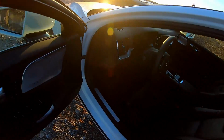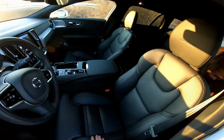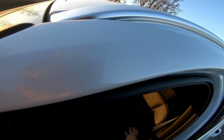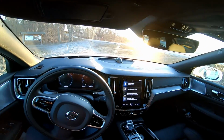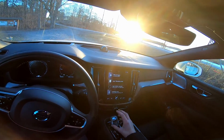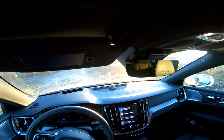So with the Inscription you get the Volvo logo inserts here, and you get the Inscription seats ventilated. The ventilation is an extra option, but with the Inscription you get leather clad seats, and these are also very special, these seats, because they have massage in them. And with the Inscription you also get this Orrefors crystal gear lever that's bigger compared to the 2019 generations of Volvos.